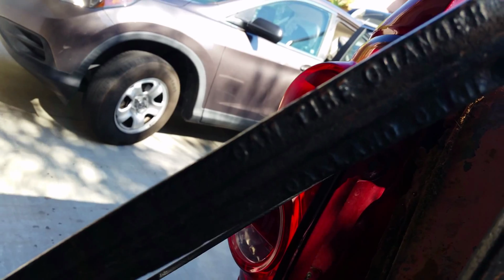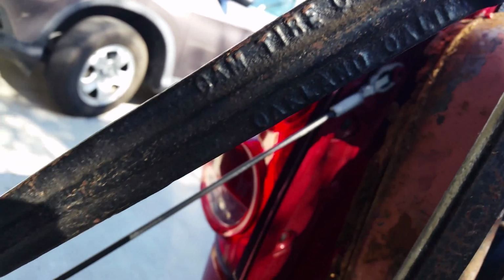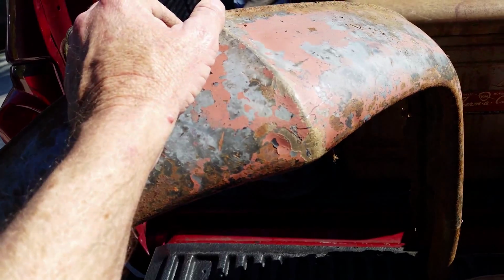Cam tire changer, Oakland, California. And it's stamped in there. Usually when they stamp this stuff, that means it's probably from the 30s, I'm guessing, maybe early 40s possibly. Little handle for your small shop, I guess. That there.